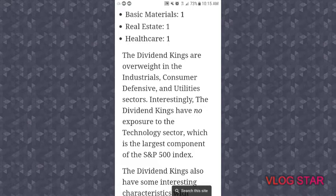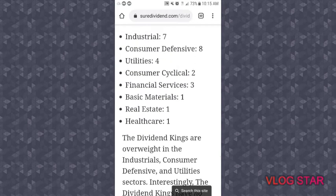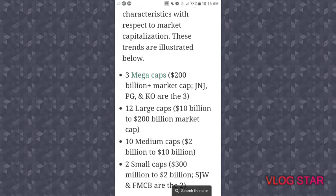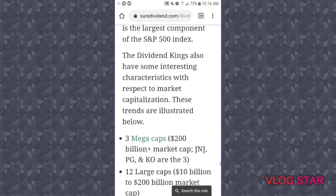However, most Dividend Kings are not technology stocks. The top 3 sectors are industrials, consumer defense, and utilities. And the last thing that I want to go over is a point that they made here about Dividend Kings also have some interesting characteristics in respect to the market capitalization. These trends are illustrated below.